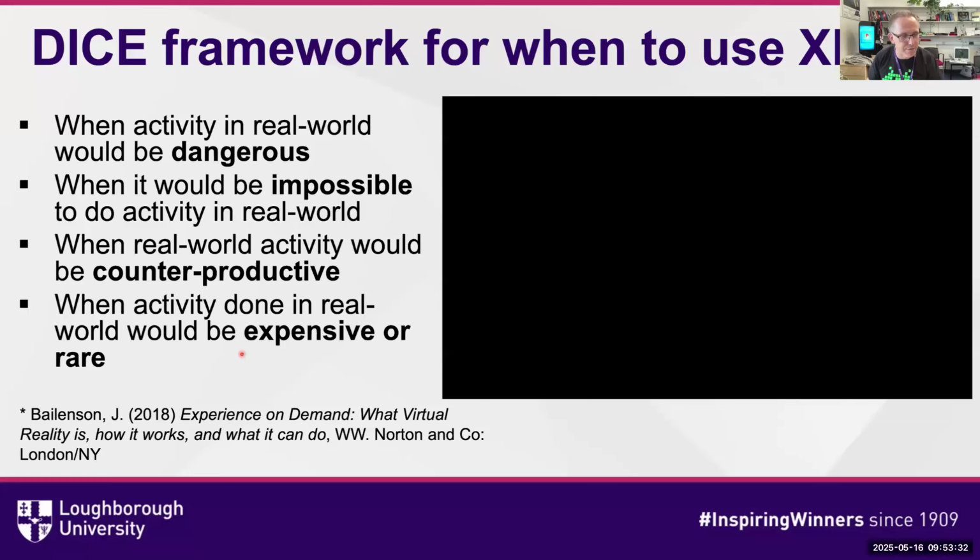Jeremy Bailenson over at Stanford puts forward this DICE framework. The best use cases for extended reality are those where the activity in the real world would be dangerous, impossible, counterproductive, or expensive. He added another one, rare, which doesn't work so well with DICE then. But these are all really powerful. And I think this is always important if you're thinking, okay, we're going to use VR, mixed reality, augmented reality, etc., and possibly holograms, what are the most powerful use cases where we might extend or enhance student learning outcomes? And we've been doing this a lot through our DigiLabs.